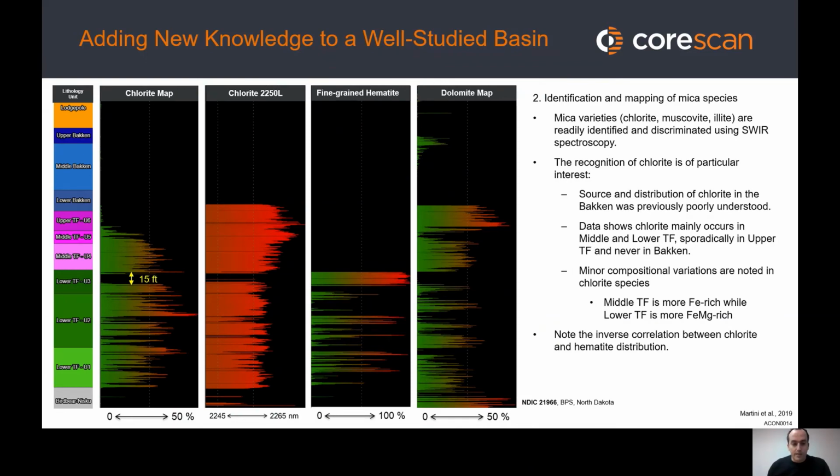The mica species in this study were readily discriminated using SWIR spectroscopy. The recognition of chlorite was of particular interest in this system, as its source and distribution in the Bakken was probably poorly understood. Here the data show that chlorite mainly occurs in the middle Bakken and lower Three Forks, and sporadically in the upper Three Forks, and never in the upper Bakken.